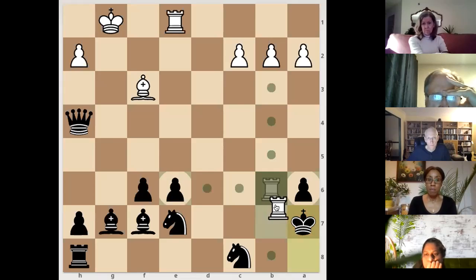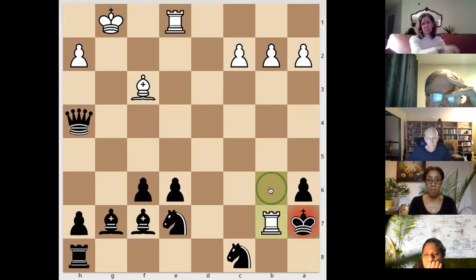Okay, so that's good, but rook b6 didn't really achieve anything, right? That's true. It's kind of a windmill, but it has to achieve something, right? So that doesn't really achieve much. So we need a move that's strong and that's productive, basically. So what do you think?